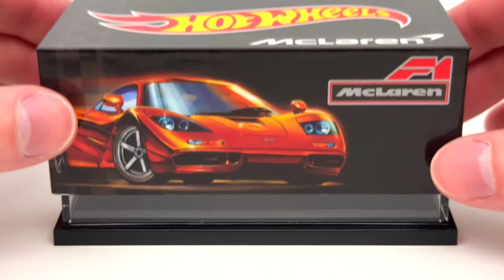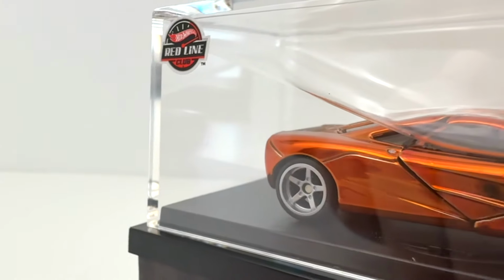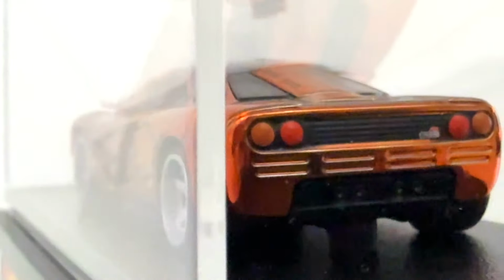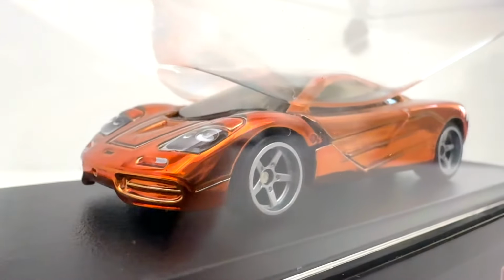Here's one of the fastest production cars in the world, the McLaren F1. This Hot Wheels Redline Club edition was just released this year and features a Spectraflame orange paint job. The full-size F1 is worth millions of dollars, so thankfully we have this miniature rendition to satisfy our dreams.